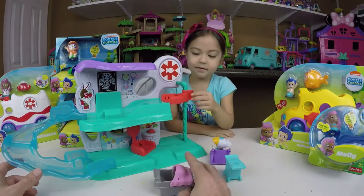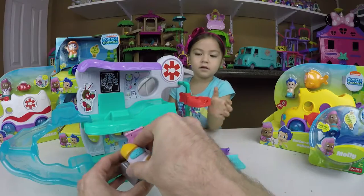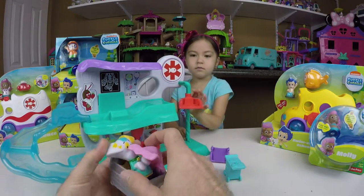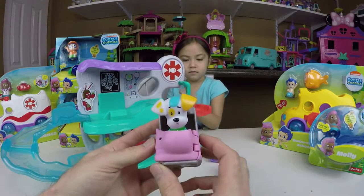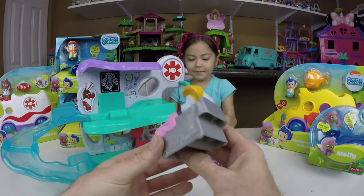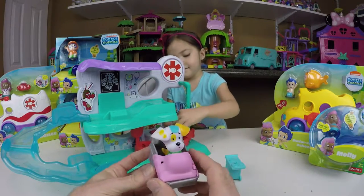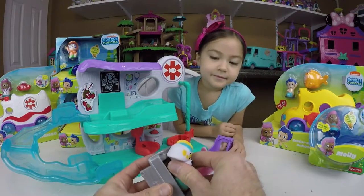That is so cool! And can Bubble Puppy fit inside the patient bed? Oh, look at that! Look, you can put him there. Look how cute that is! Oh my gosh! Bubble Puppy! I hope you're okay, buddy! I think he's hot. Yeah. Cool.